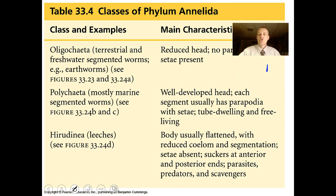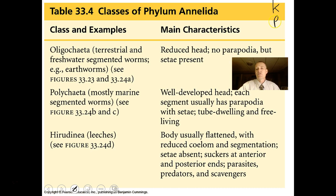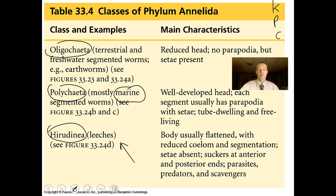So these are just some of the classes. Remember, we're talking about the kingdom Animalia, the phylum Annelida, and these are the classes. So we have the oligochaetes, the polychaetes, and then we have the leeches. And so oligochaetes are going to be things like your earthworms that you see. Polychaetes are mostly marine annelids, and you might not have seen too many of those before. And then leeches are common. You see those in this area, and these are parasites of other creatures.